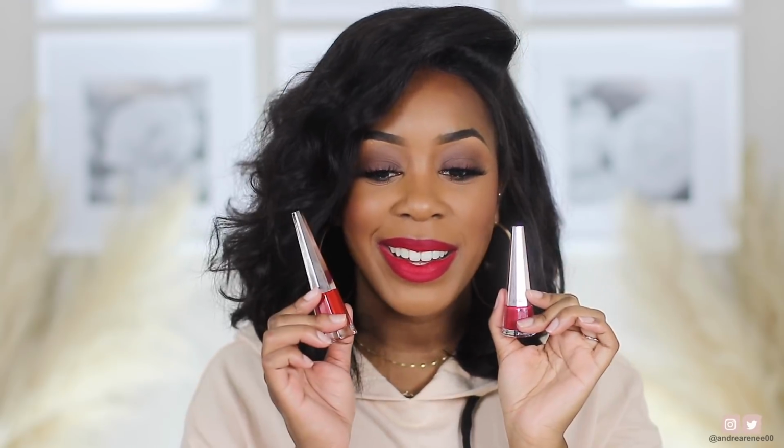Now let's put it on. Okay. Now that I see this on my lips, I actually like this one more than I do Uncensored. This is a really bright cherry red, but this one is a little bit toned down. And I think between the two, I like this one the best. It's Unmatched. So yeah, I definitely like this type of red on me. I like it. All right, girl, that is all of the lip swatches.